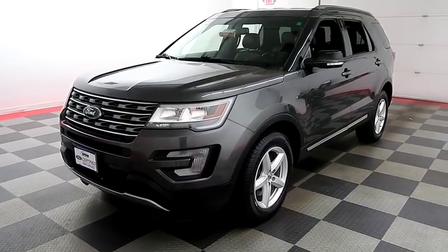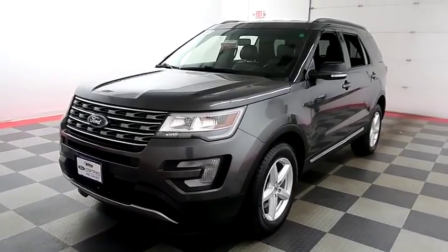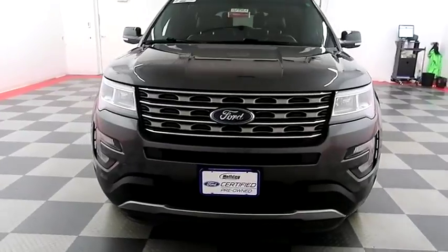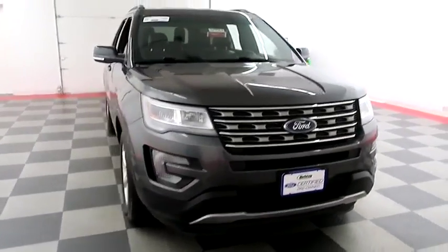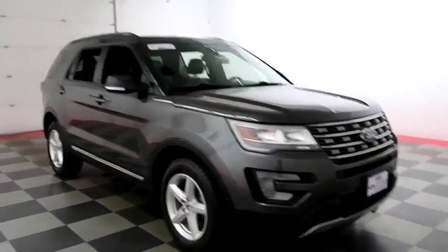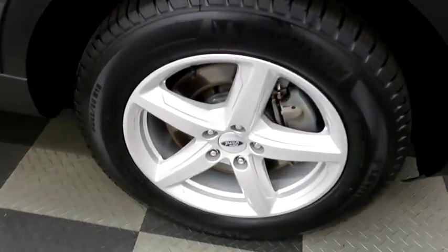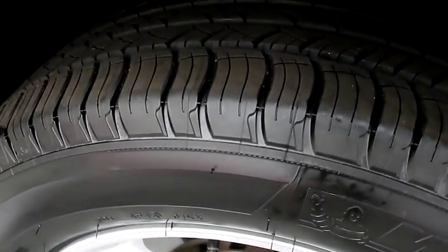Today we're going to take a look at a 2016 Ford Explorer. Stock number is 18F938A. Starting right away up front, you have front parking sensors. Those will keep you nice and safe. You have alloy wheels. Those are wrapped with Michelin Latitude tires.